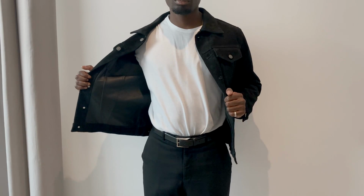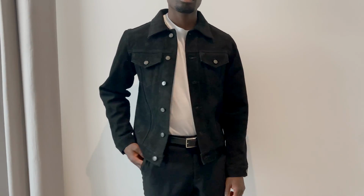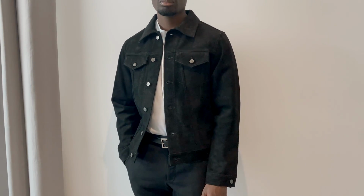The only thing I will say is that the suede jacket was messing up my walls a little bit. So if you have white walls, then be very careful.